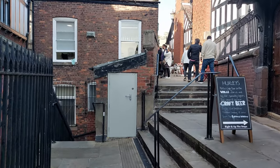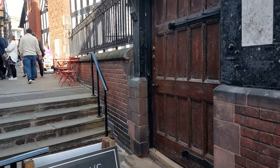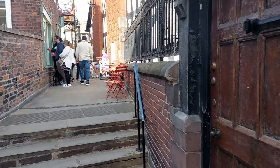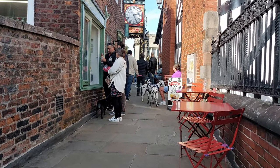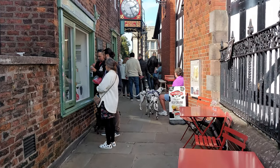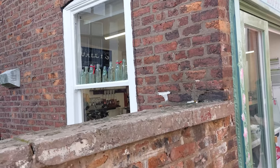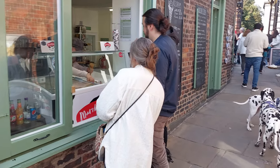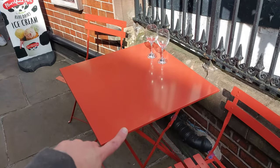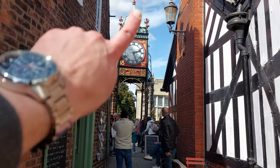So when you're walking on the city walls, eventually you will reach the golden clock here, and there's quite a cool little place here where you can get ice cream. You can buy even the Chester beer, which they made, but they only make a batch of them, so I don't know about the prices, but this is the place here, and that is where you'll get your ice cream and all your drinks and stuff. There's a table here too where you can sit down and relax, and then you've got the famous gun clock up ahead.